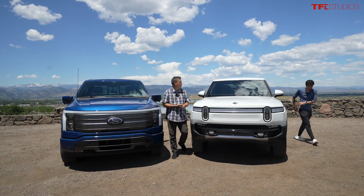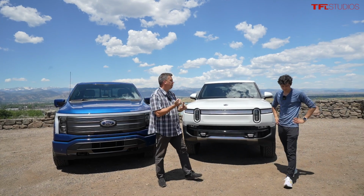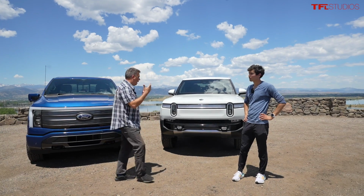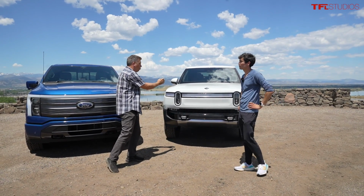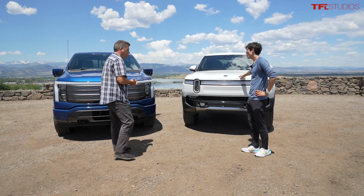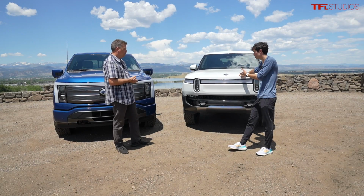All right, Max. So that was a very long video. I think there's good and bad in each truck, so to speak. So how do we decide? How much actually would you pay for one of these Rivian R1Ts? So one like this with the quad motors, you're looking at about $85,000 if you were to reserve yours now.